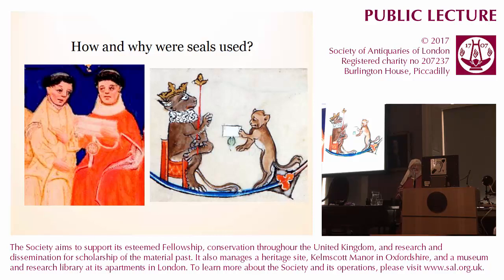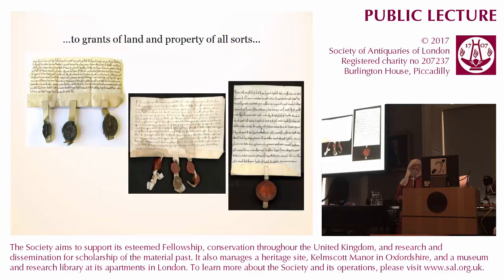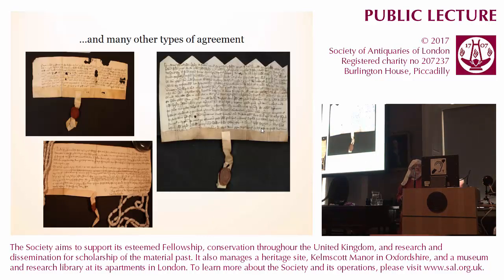Now, the point about that story is even a drunk Norfolk peasant, by the later 12th century, would appreciate the crucial importance of the document retaining its seal, that form of authentication. And they were used to authenticate a wide range of documents, some very formal charters and grants. Both of these are royal documents. These are just a random sample of small grants of land from across England and the parts of Wales that adopted English law and other types of agreement.